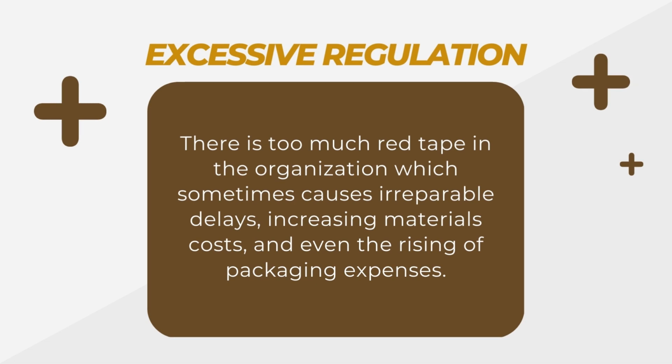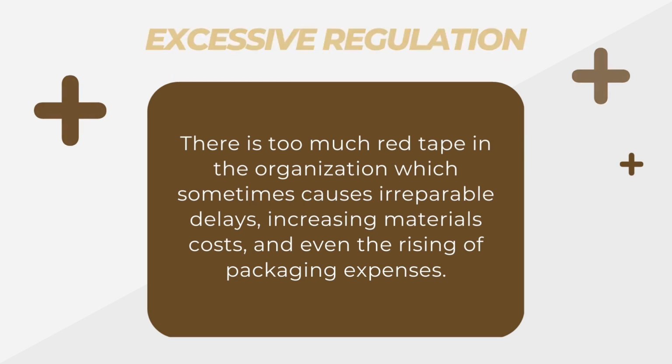Too much red tape means merong mga unnecessary or unimportant policies na ini-implement yung isang organization na hindi naman part ng kanilang daily process or normal production. Nagkakaroon ito ng delays, especially pag nagkakaroon ng mali sa production, and also nagkakaroon ng pag-increase ng material cost, and even yung pag-rise ng packaging expenses.